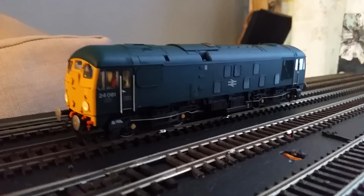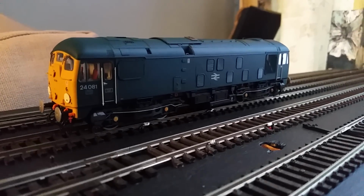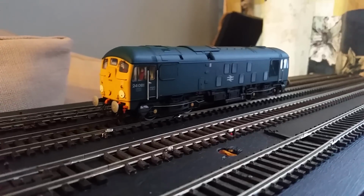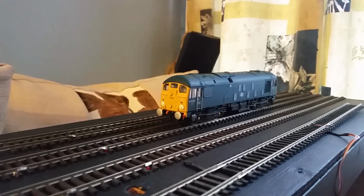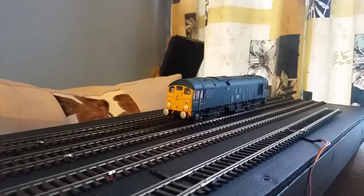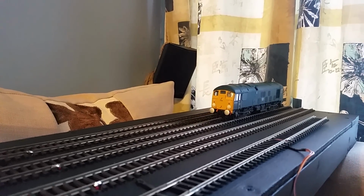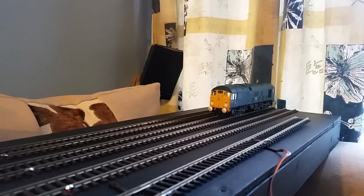The sound from this is brilliant with the 2 speakers, very high quality. So there we go, just change direction, we'll send her down to the other end of the test track. We're only applying a little bit of power there, so we'll put her back into coast. Need a little bit more power. If we just apply the brake with function 2, nice and gently. Right, change direction.